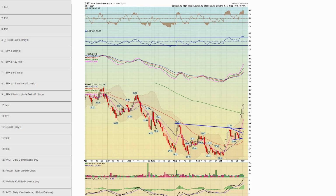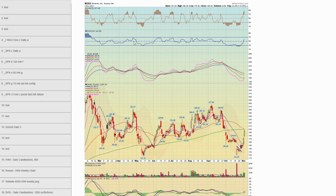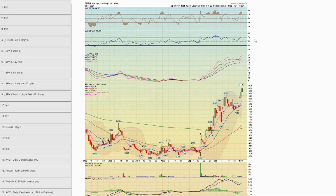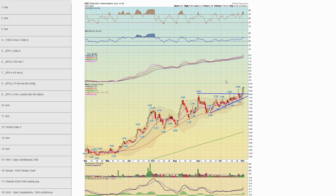Next. Chart number 54, INVA. Steve had this as a long idea. Little flag there. It's really worked out nicely. This is an area to take some profits. These 250-day moving averages up here. Next. Chart number 55, Apron. Another long idea of ours. It was a simple horizontal breakout. Broke out yesterday. Followed through today. Pullback, held that resistance, became support.